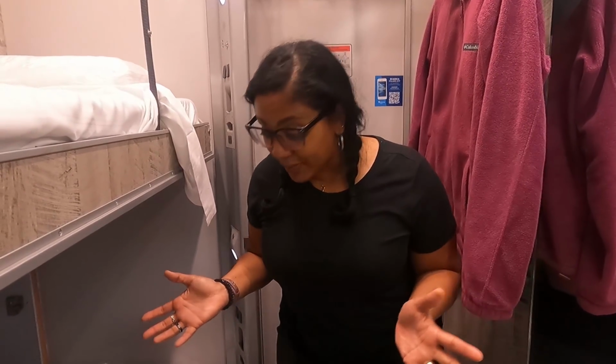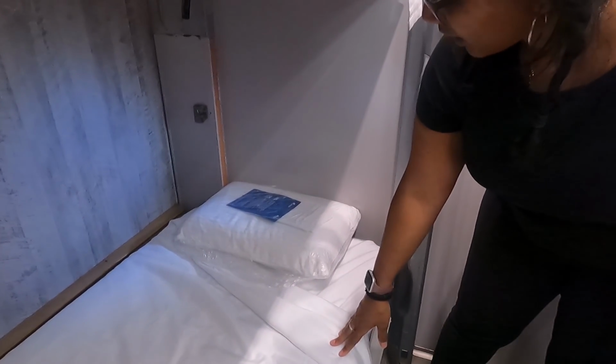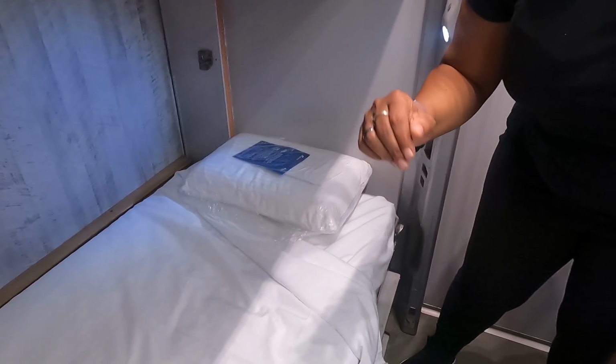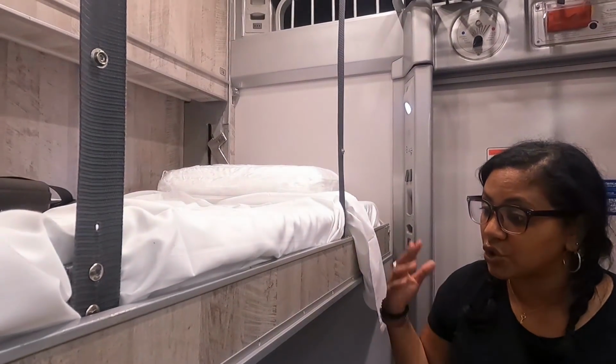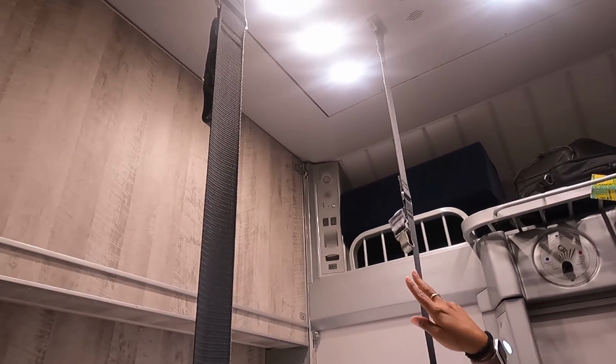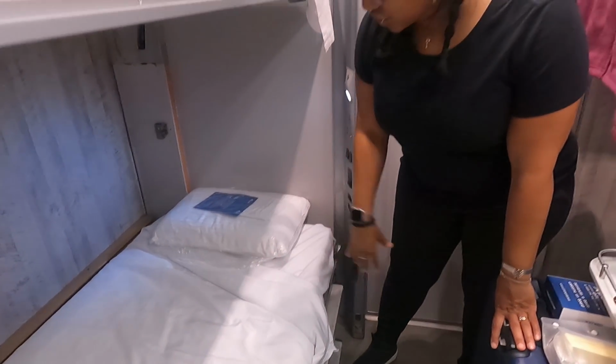So let me show you around the room. First I'm going to show you my bed. So this is my bed here, and this is the lower bunk. And this room, we have it as a double, so just the two beds set up, but you could do a triple in here as well. There's a bed all the way at the top too. So we've just got the two beds set up because it's just the two of us.